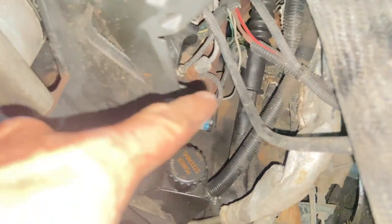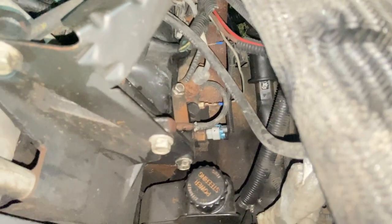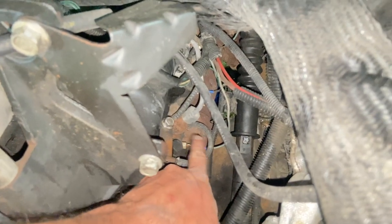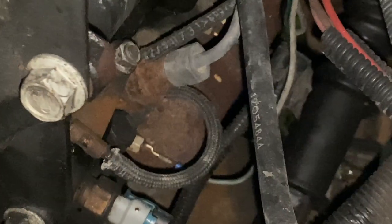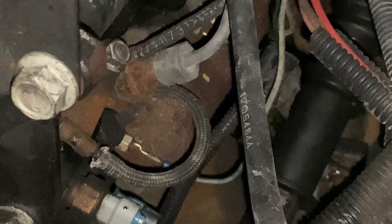You can see someone's put new eyelets on the glow plugs, and the glow plugs look like they've been replaced. The fuel return lines have been replaced. I don't know if those injectors have or not. They're rusty, but I don't know how to explain this other than they look like new rust. Does that make any sense to anybody other than myself?